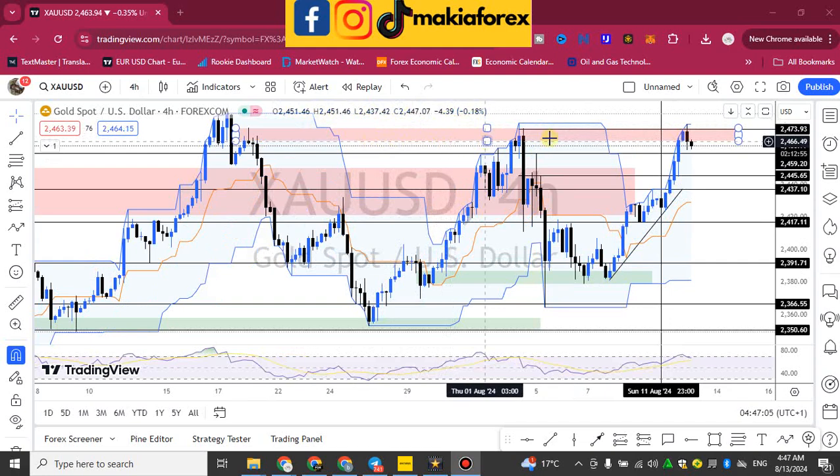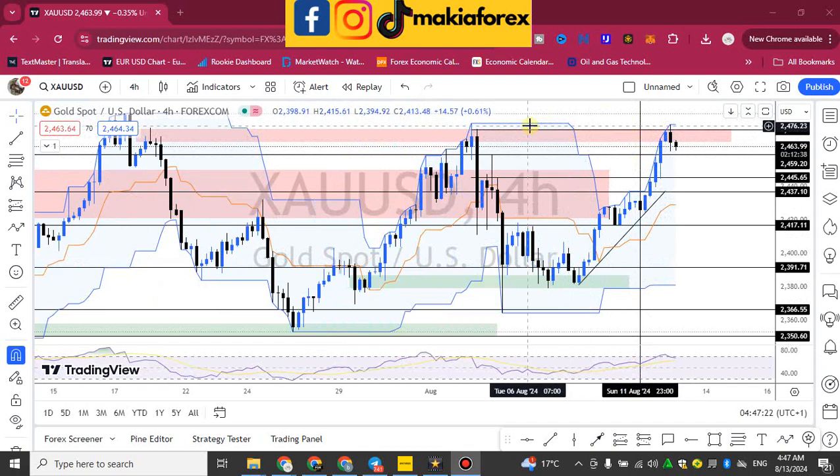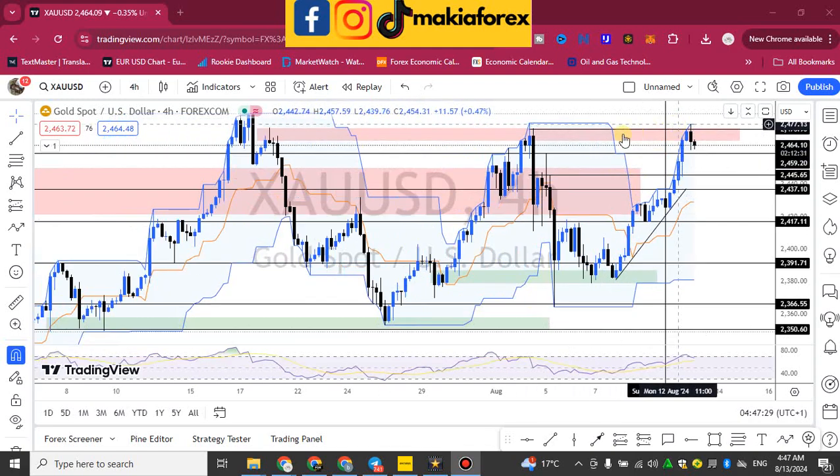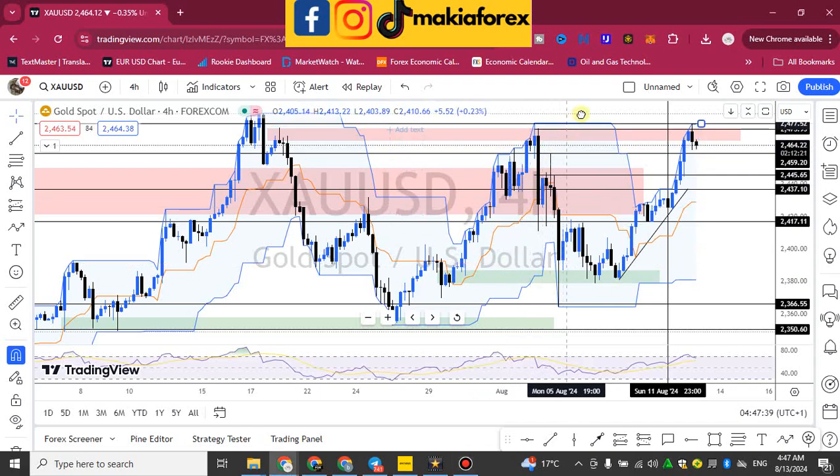So gold has tapped this particular sell zone, which as you can clearly see is a very strong candle, a strong reversal candle, and also the next candle has proven to be bearish. So what is our outlook for gold today? Today we have PPI, and we also have CPI tomorrow. Let's see what happens with the CPI and the PPI, but I know very well that gold will look for a means to fall back down.